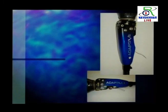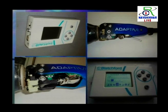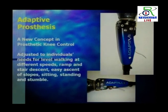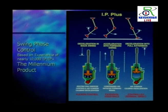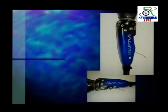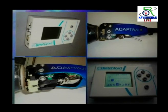Next slide. This is basically the adaptive knee, the computerized knee joint we are discussing. This is the adaptive from Endolite company. This is its control mechanism. Intelligent prosthesis plus. We can compare adaptive, C-Leg and Autopilot. Autopilot from Technomed, Tehleen, adaptive from Blatchford, and the C-Leg from Ottobock.